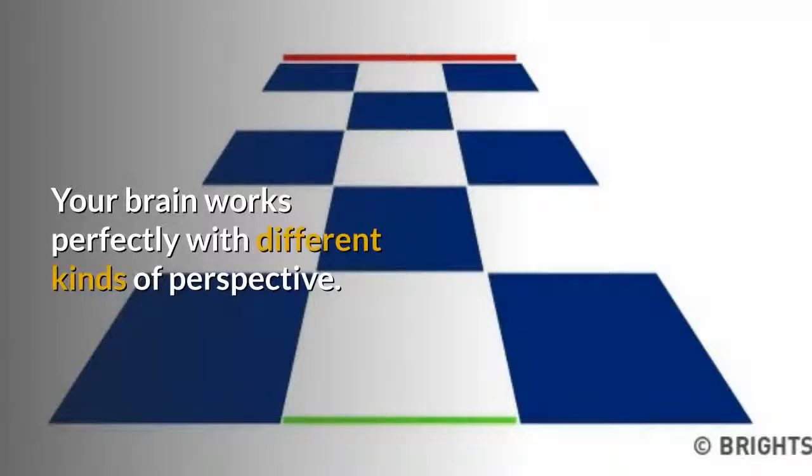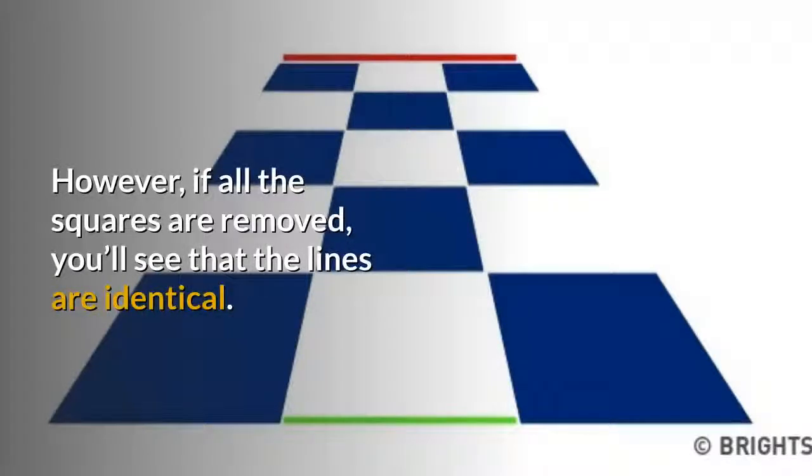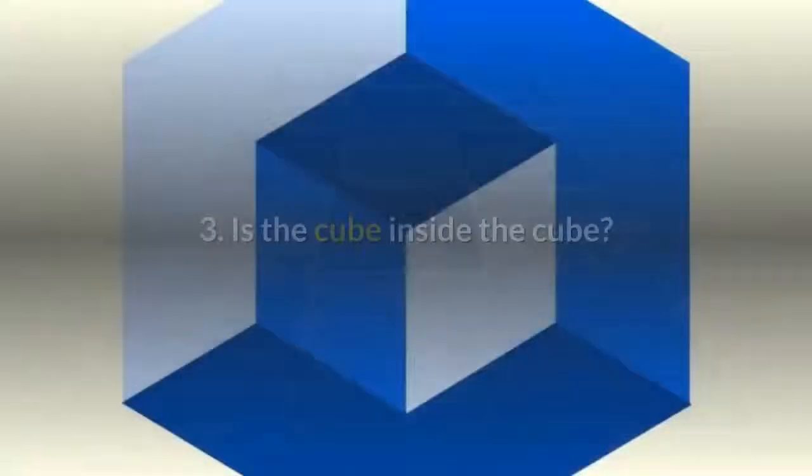Number 4. The lines are absolutely the same length. Your brain works perfectly with different kinds of perspective. It will surely show you that the most distant and the closest lines have different lengths. However, if all the squares are removed, you'll see that the lines are identical.